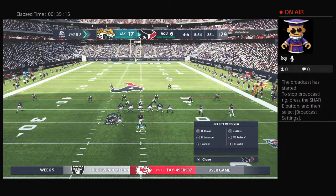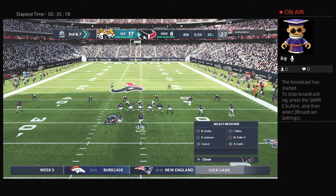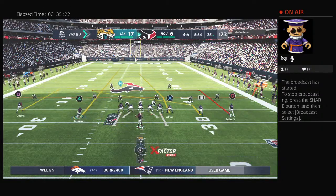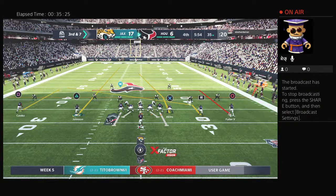They head to the line facing a 3rd and 7 following the incompletion on second down. 26 Mike, 26 Mike. I hope that line. Take you to school. 26 Mike, 26 Mike.